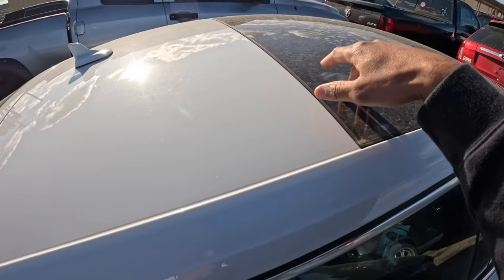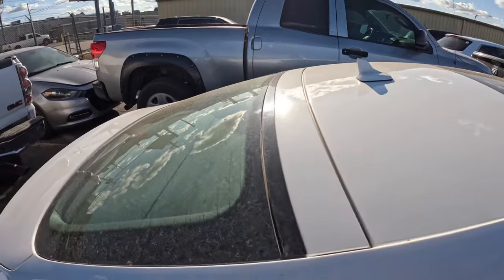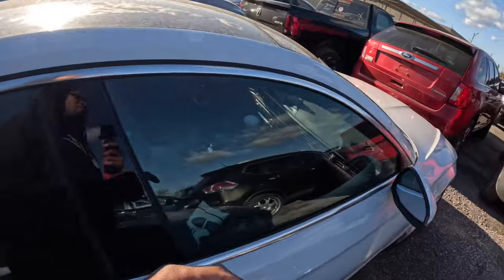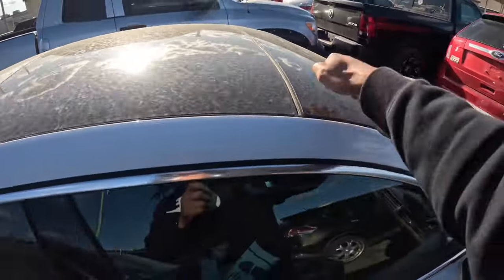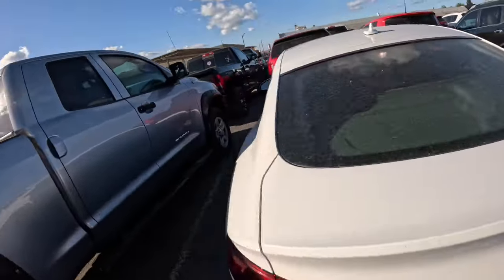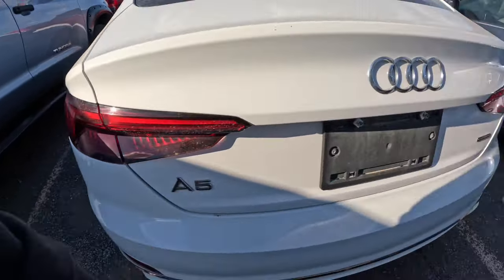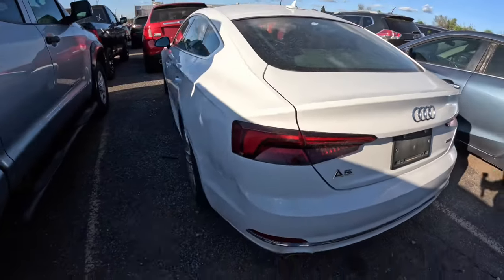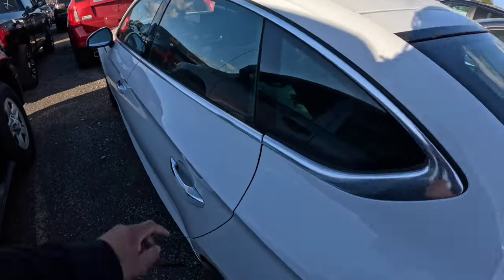It would look clean if they would have painted this black. This should have been black, this should have been black. And then if this was tinted, maybe black. That's too much black. But yeah, see, like this part is black, but I feel like it's kind of glass. But yeah, that should have been black. But yeah, it's an A5. Don't look bad.